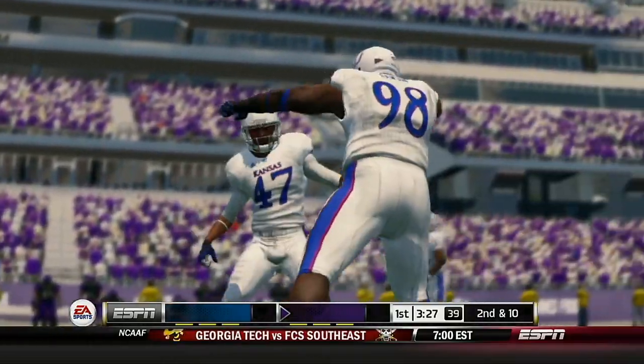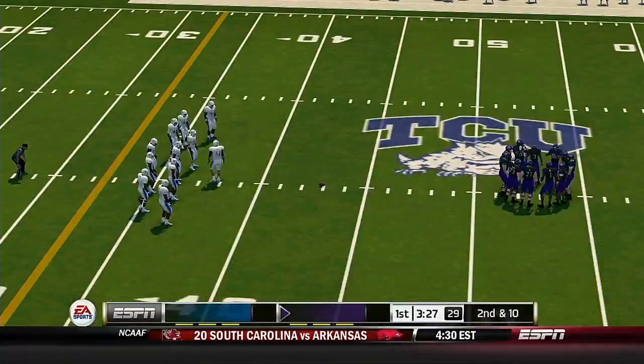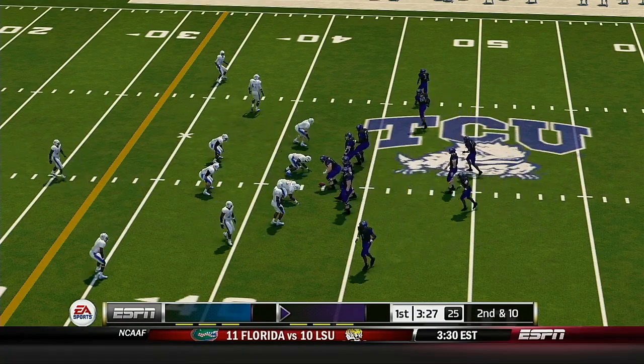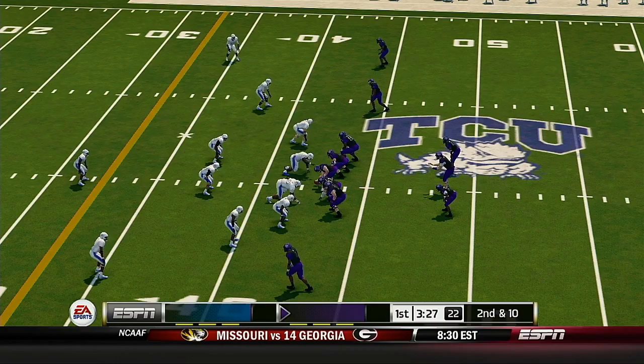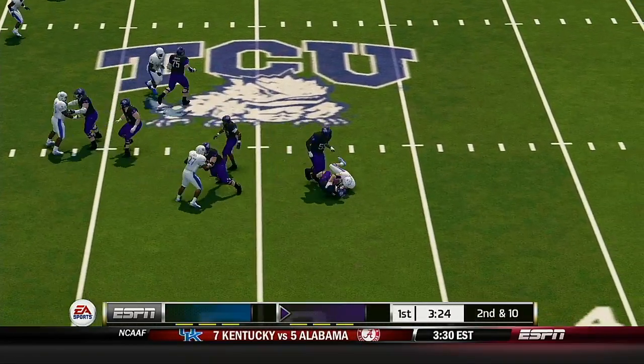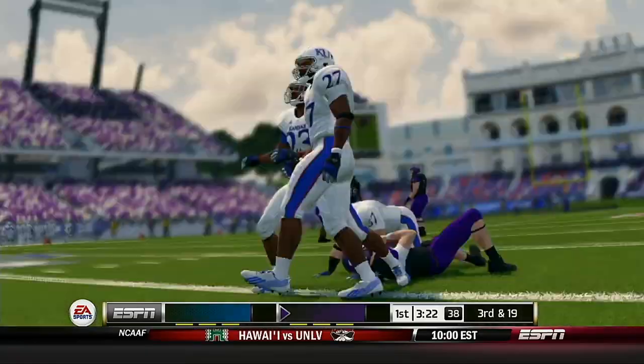He's unable to hit his receiver. He overthrew it. Yeah, and that's a throw he should make every single time. Second down, 10 to go. Ball on the 43. And he tackles him hard at the 48-yard line.